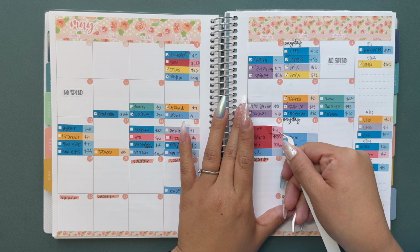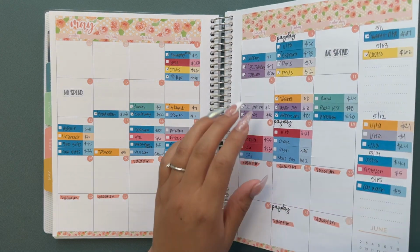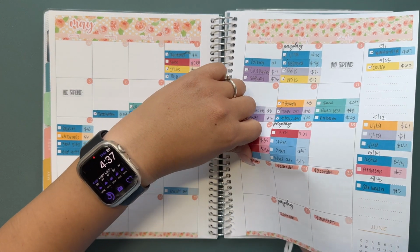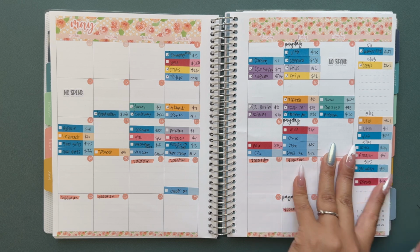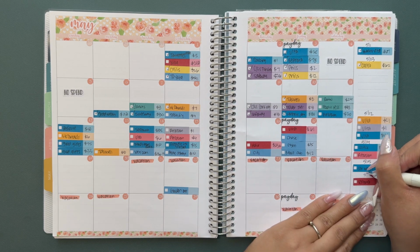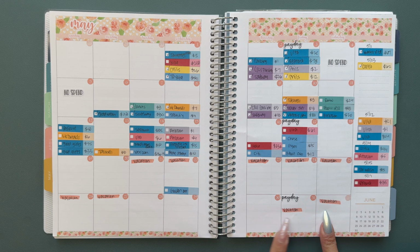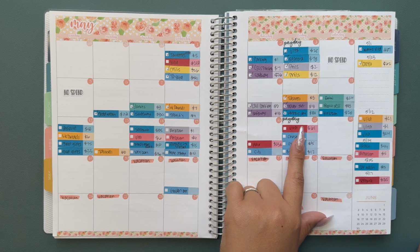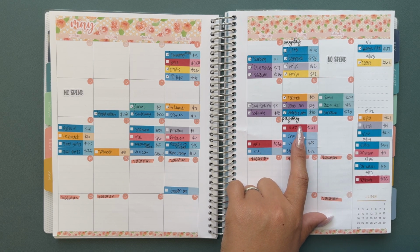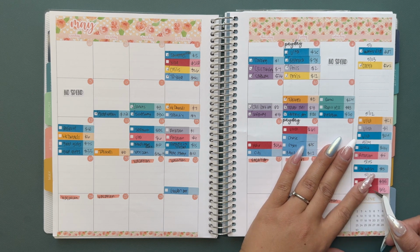Wait. This actually is for the 17th, as well as the Sephora one is also for the 17th. So I'm going to place that here. I don't think I'm going to use this space anyways, because I was on vacation for most of the time after that. Okay, so the 17th, Ulta, Sephora, and then I got some sunglasses too. And that came out to $52.